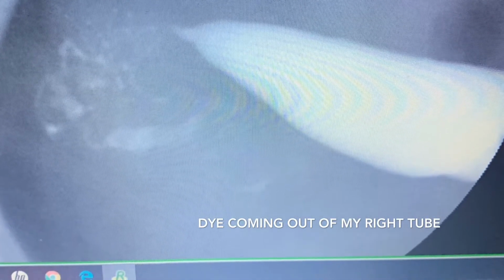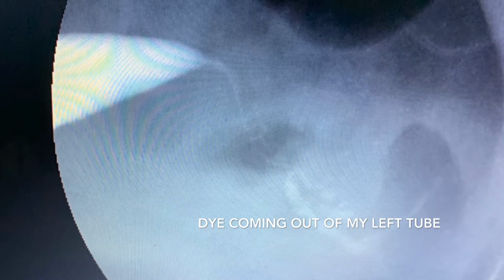Once he got that tight seal, the other technician was on the other side, controlling the machine that shot the dye up through there. Every time they took a picture on the x-ray machine, I could see it, and I'll insert some pictures of the procedure in this video. He told her, shoot. So she pressed the thing, and I felt the dye, but it was not uncomfortable. I just felt something coming through. I didn't feel anything leaking out. I think they shot the dye on one side of my tube maybe seven times or so, maybe less. And then on the other side, they shot the dye, but not as much.